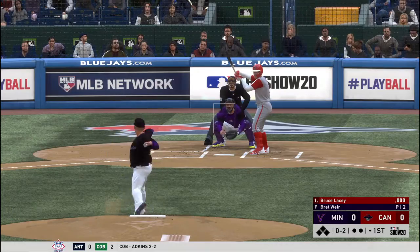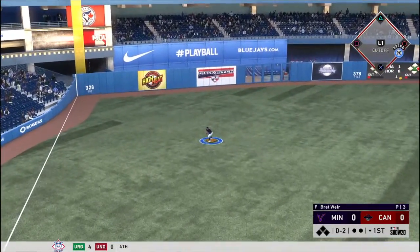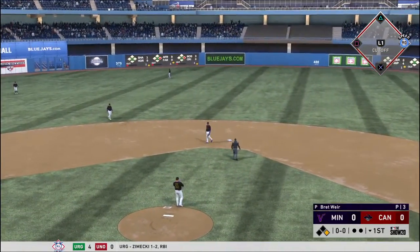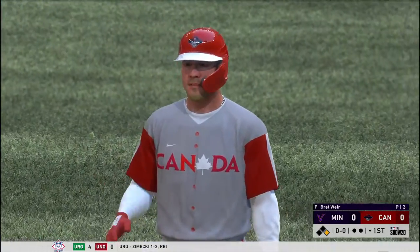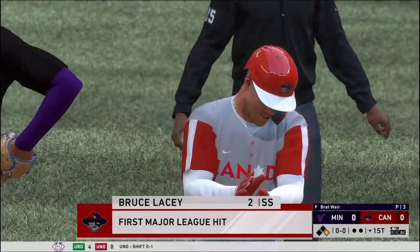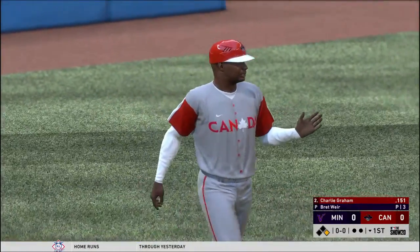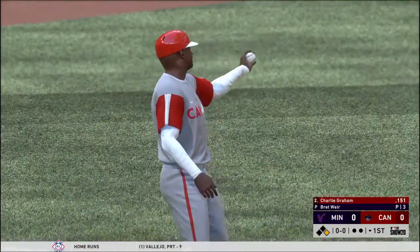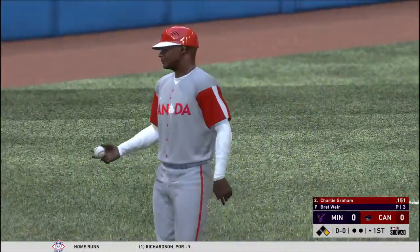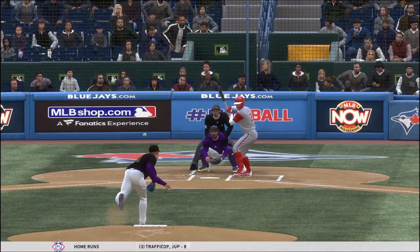A swing and a ground ball to third. A dive but he can't knock it down. It's through for a base hit. And there's probably no happier person in the ballpark. Bruce Lacey has just collected his first hit in the big leagues. And as is customary, there's the ball being sent into the dugout. Someone will tuck it away for him to put in his trophy case. Yeah, good for him, and congratulations.